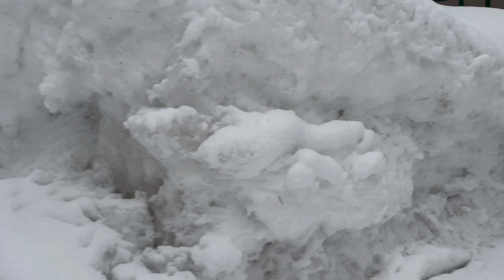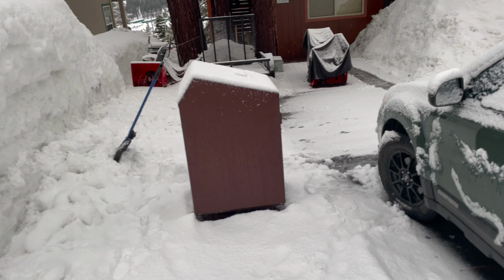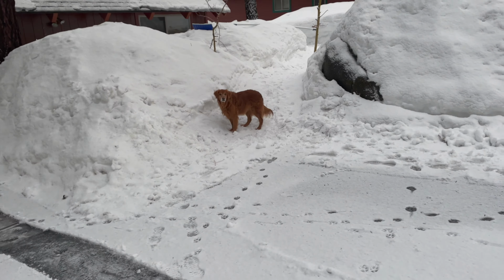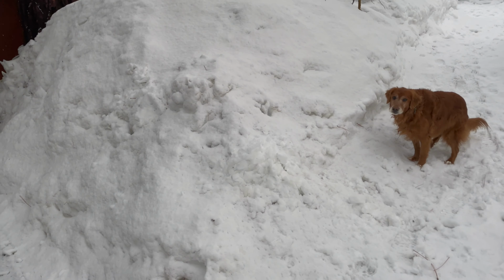12th. This is the most snow-like precipitation we've gotten, but it's still heavy and not very much of it. So, we don't have too much cleanup to do, which is nice.